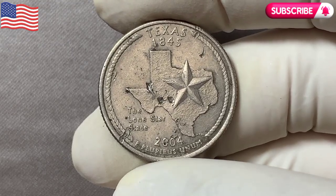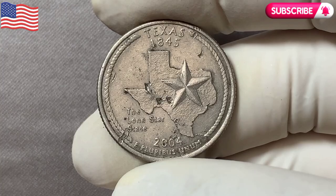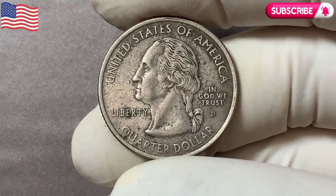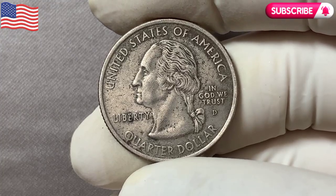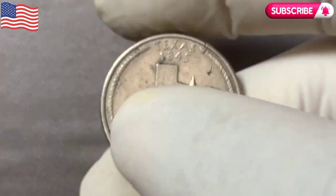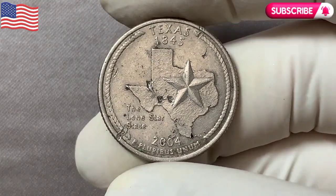Texas, the Lone Star State, holds a special place in American history. Admitted to the Union in 1845, Texas is famous for its rugged spirit, vast landscapes, and legendary independence. The 2004 Texas Quarter celebrates all of this with a striking design that reflects the state's unique heritage.